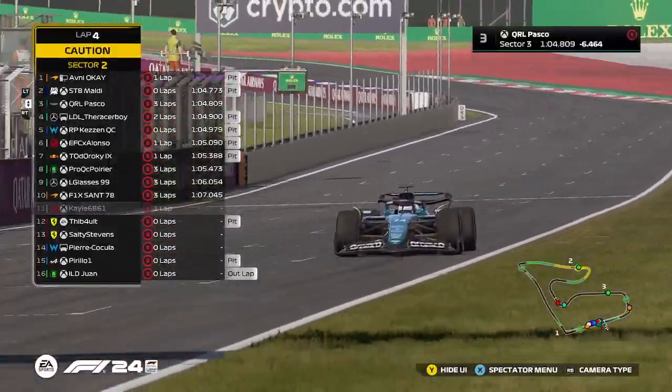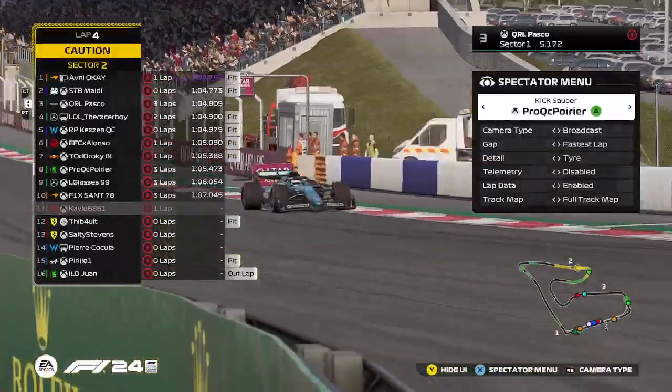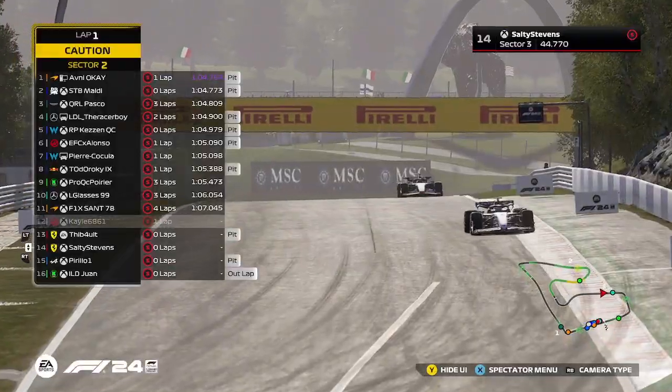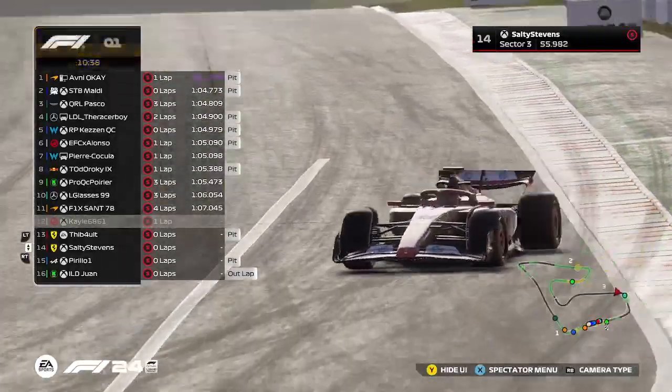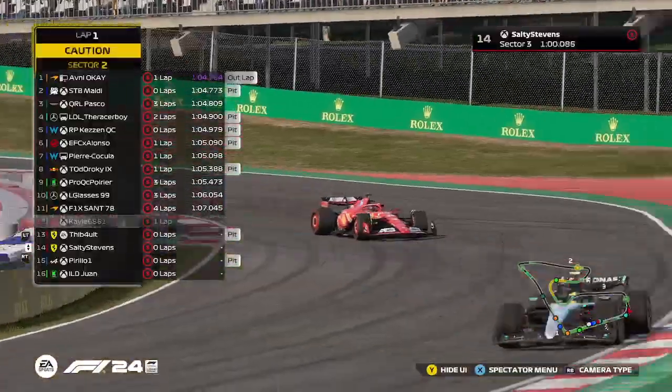What is it going to be? It's going to be 1 minute 4.8. Pops himself into third. Nice lap time there from the Aston Martin. So Stevens, I think, Pierre's just gone across the line. He's gone seventh, with a 1 minute 5.0. So good lap time there.